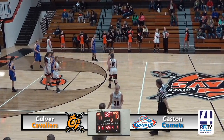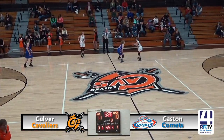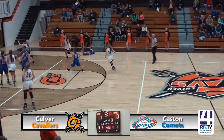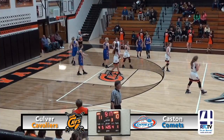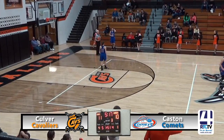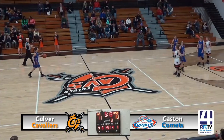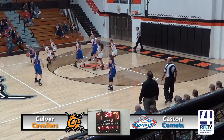And a substitution for the Lady Cavs. Number 10 coming in for number 30. Ball in play. Over to number 10, who's going to drive. Had a hard screen there set by number 51. There's a call on the play, and they're going to call a foul on number 51 for that illegal screen. That's the second illegal screen we've seen this game. Is it both by number 51? No, that was number 51's first. Yeah, I can't remember the other illegal screen. Regardless, that's four fouls on the Cavs this half.